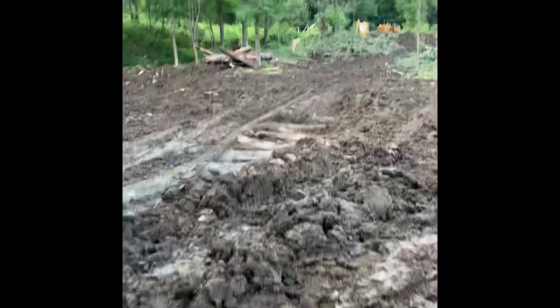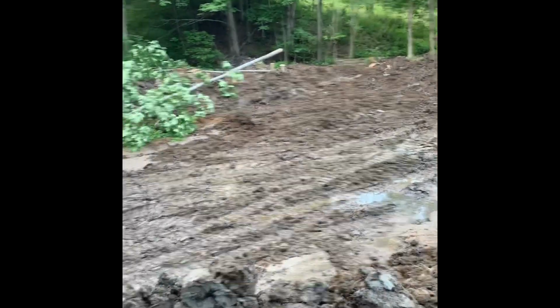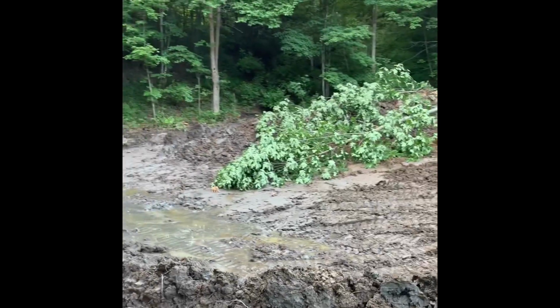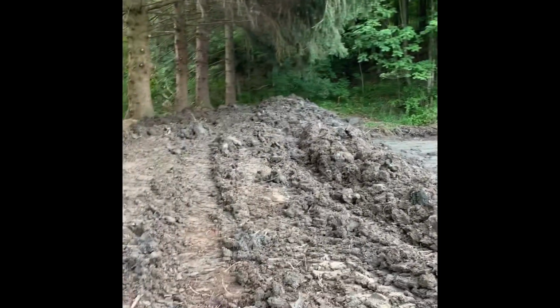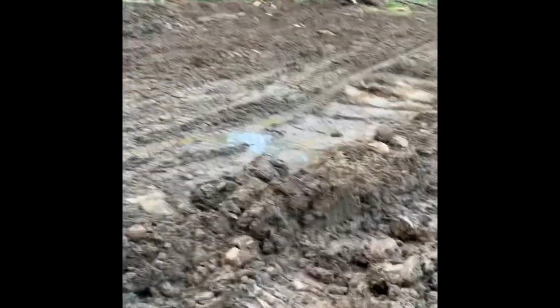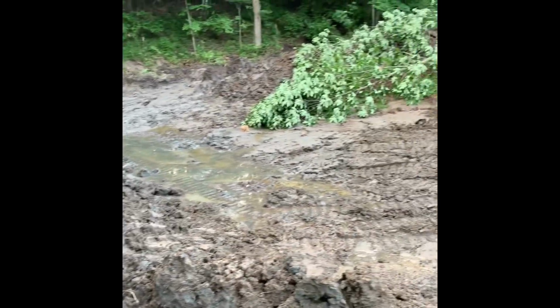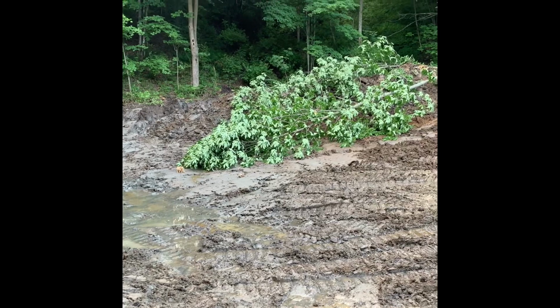Update on the mud mess that we have here. Worked most of the day yesterday trying to get things done, and we got a bunch of clay piled up here. It's wetter now, but found a bunch of springs down in there, and coming back this morning we already got water laying in there, but it's going out the other side slowly.